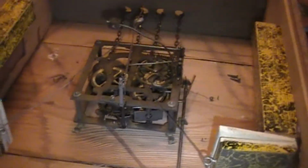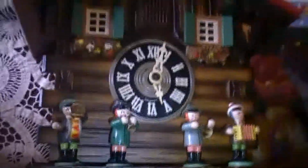So I hope y'all enjoyed this video. Many projects I'm working on at the same time, which is not good. I got my Cuckoo Oompa Band player clock.